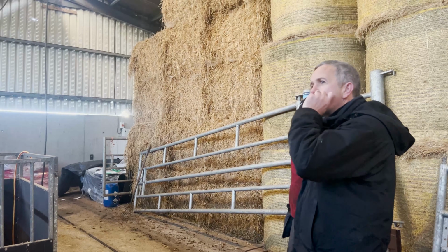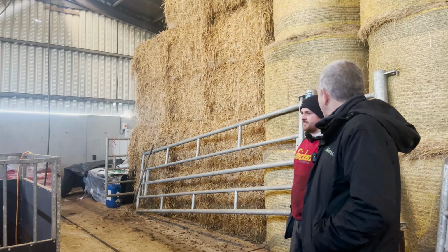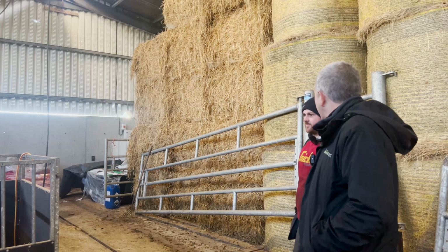Do you find those drop down? I do, yeah. It creates a bit of heat under them? It does, yeah, and it gives them a bit of shelter too.